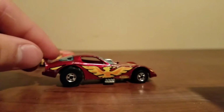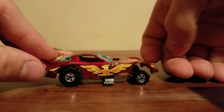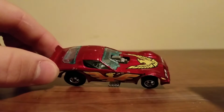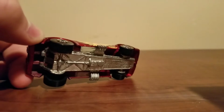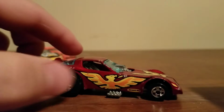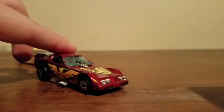Maybe my camera's freaking out, but I'm not sure what year it's from. You guys can feel free to tell me how much these are worth or what year you think they're from.